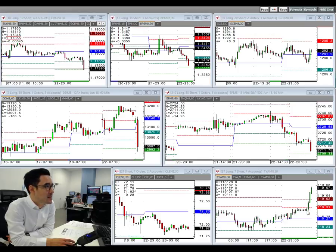Fixed income, T-notes and bunds on the front foot. The US 10-year back above a 119 handle, up about 12 ticks. Gold also catching a bit of a bid. So I'm going to discuss a couple of these things. I'll try to be as concise and prompt as possible, and then I'll hand you over to Sam.